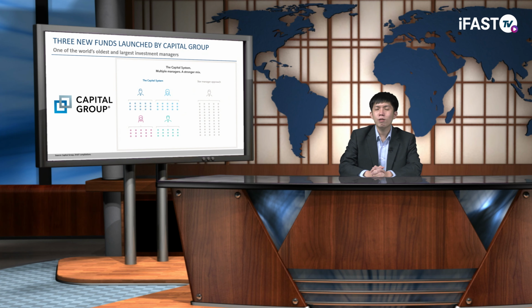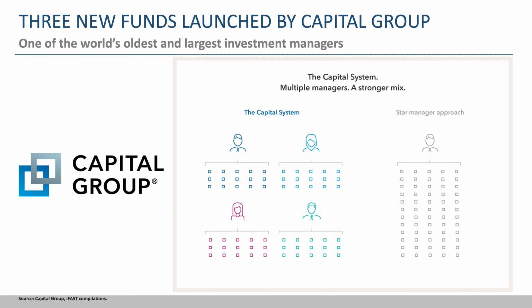Next up, we look at three new funds launched by Capital Group. Capital Group was founded in 1931 and is one of the world's oldest and largest investment managers with an AUM of about 2.2 trillion US dollars. It has adopted a unique multi-manager structure across Capital Group funds, unlike many other funds which have one or two star managers instead. In Capital Group, each portfolio is divided into separate segments, where each portfolio manager, averaging 27 years of experience, is responsible for their own portfolio segment.